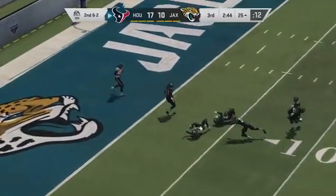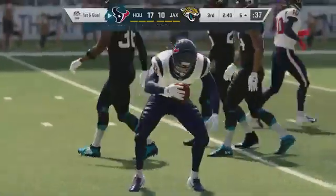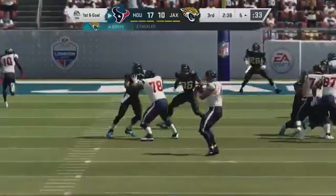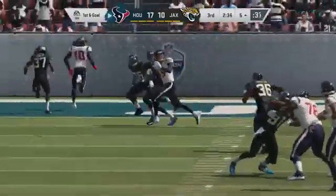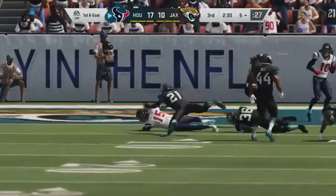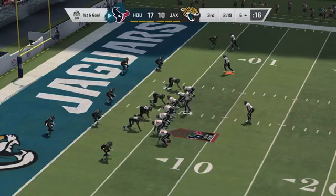He's got Fuller. And he gets it all the way down inside the 10 and mark him at the 5. That one a gain of 20 and a first down. Hyde, the lone man in the backfield.